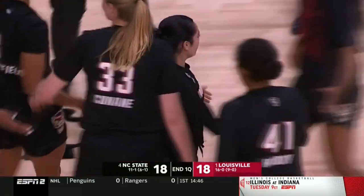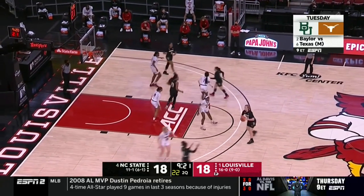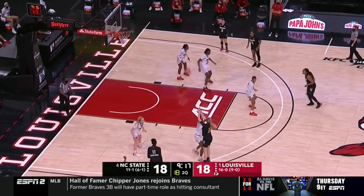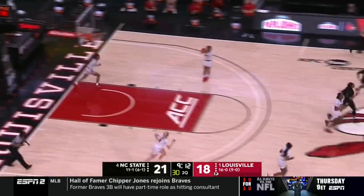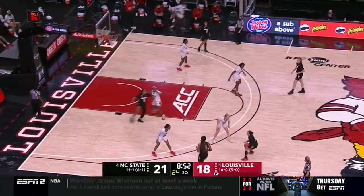Tied at 18. Evans in a position where she could have taken the shot and instead looked to involve her teammate offensively. Cunane lines it up and connects from downtown. Just 1 of 5 from the floor in the early going, 0 of 3 from three.